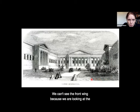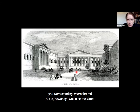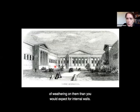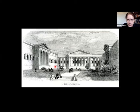We can't see the front wing because we are looking at the middle of that quadrangle. And when the Victorian Museum was built, the middle bit, which if you were standing where the red dot is nowadays would be the Great Court, was actually an open garden. So the centre of the British Museum was open to the air. And if you go into the Great Court nowadays, the walls that you are looking at, which to us appear to be internal walls, spent about 30 years as external walls, which is why they have a higher degree of weathering on them than you would expect for internal walls.